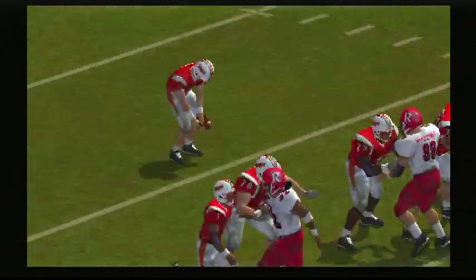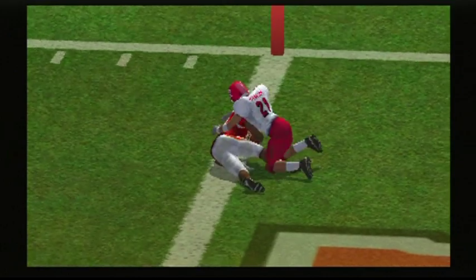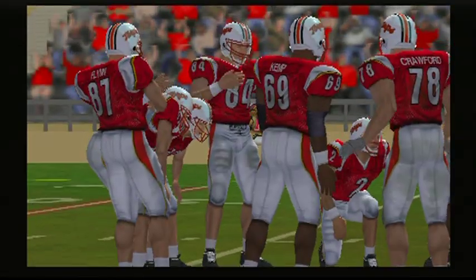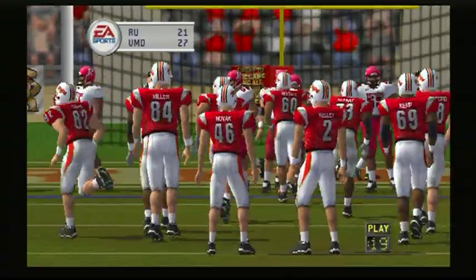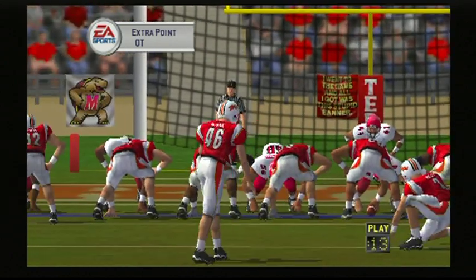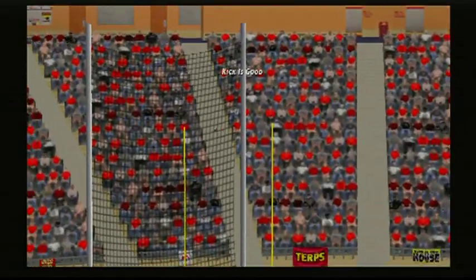Let's take another look at that touchdown strike. The defense seems a little confused on this play. They're not sure who to cover. Before they know it, the play's over. 6. Hits the PAT.